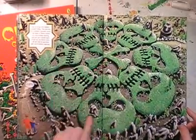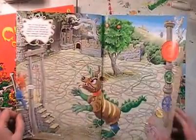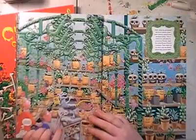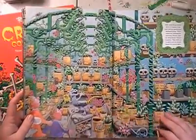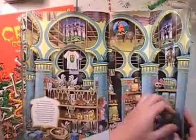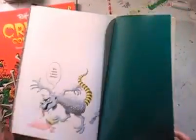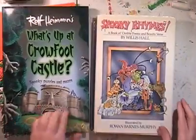I thought this skull was gorgeous. That's again a maze. What else do we have? Oh, this greenhouse was awesome with the skulls. This one again, that's a big maze. So I got those. I love that character. So they were a cool find.